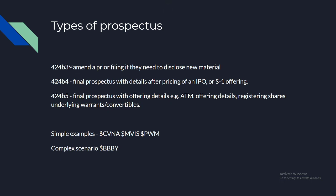So the 424B3 is really just to amend a prior filing. Usually it doesn't mean much, and I'll show you an example of that with Carvana. The 424B4 is usually giving details after the pricing of something, the IPO or S-1. I'll show an example of that with PWM. Like I said, it's always after the PR, so it's kind of irrelevant as well.